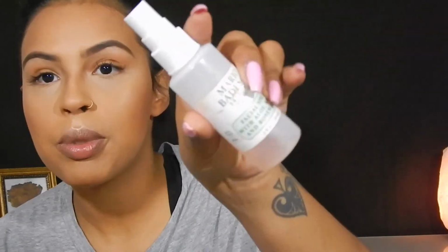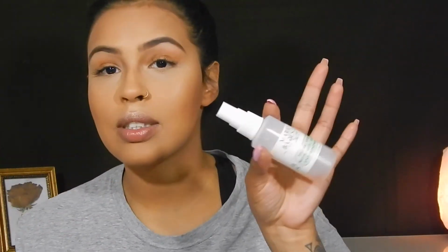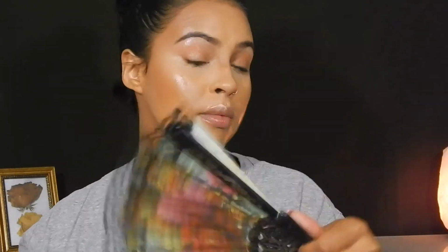And last but not least, I'm just gonna set my eyebrows. And then I like to use the Mario Badescu spray because the foundation is already dry and everything is really matte, so this doesn't make it more matte than it already is. Like, it actually hydrates. So here you go. I know the foundation looked great without setting it, but I really have to do this in order to last. So this is like pretty much the major step.